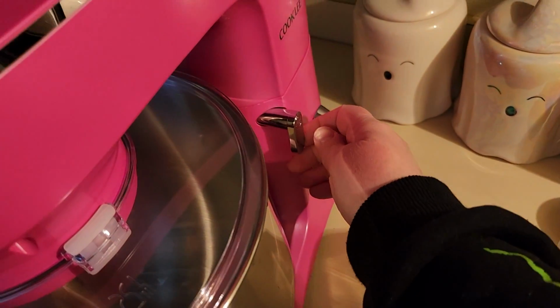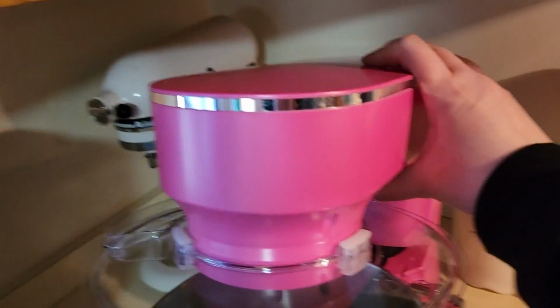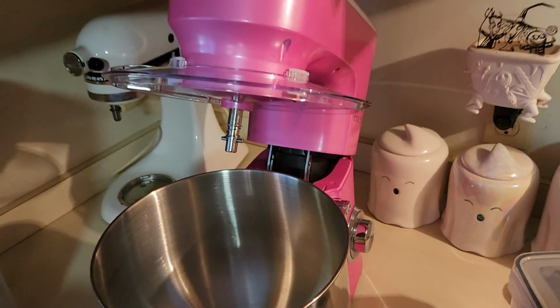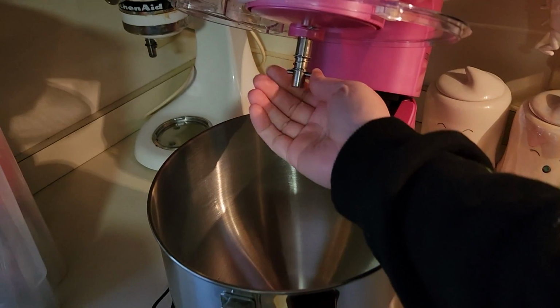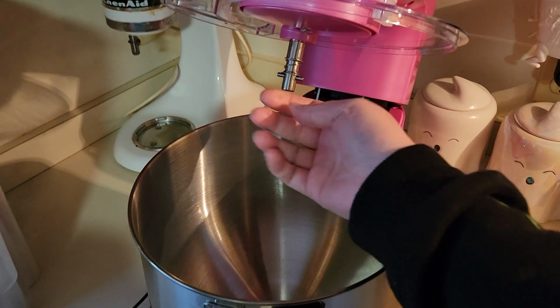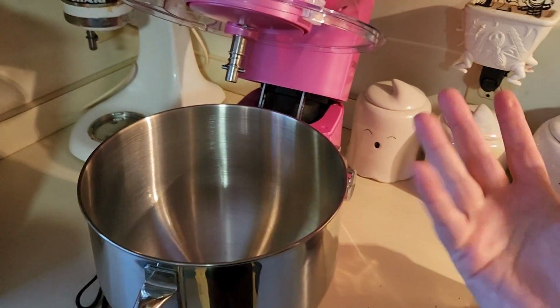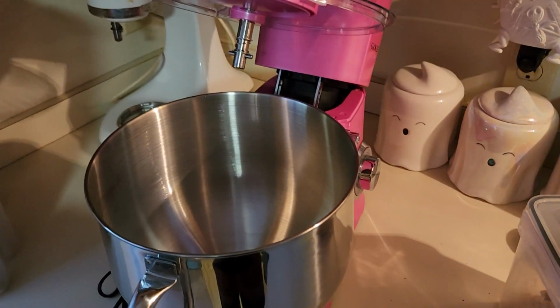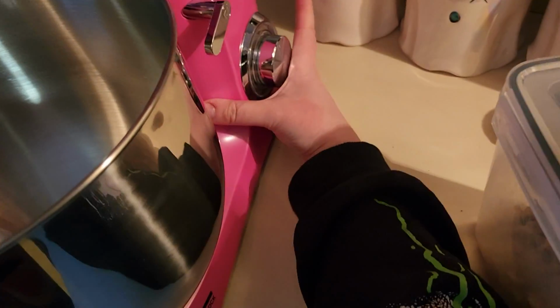It came with... I like that this pops up, but it goes really hard if you don't hold on to it. It's like a spring-loaded one. It's got the same 3 attachments that the KitchenAid came with. So it's got the whisk, the bread hook, and the thicker paddle for thicker mixes. It doesn't have a super precise... I can't even move it because it's sucked here.